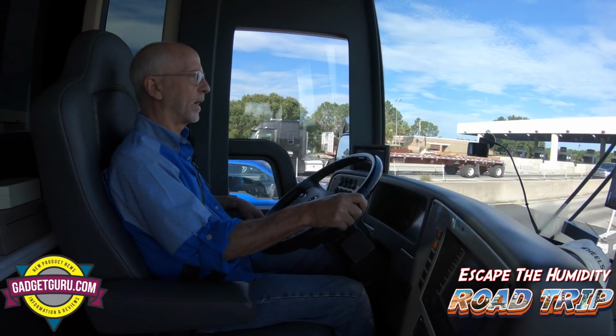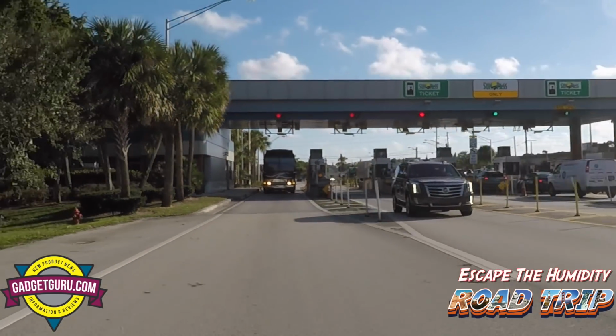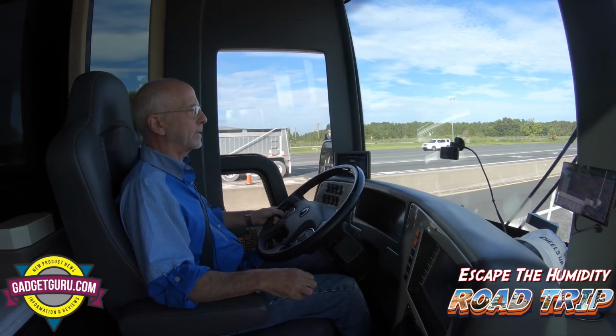Now I have a toll booth right here. Let me get through that. But we made it through. Okay, so we're heading up to Claystone.